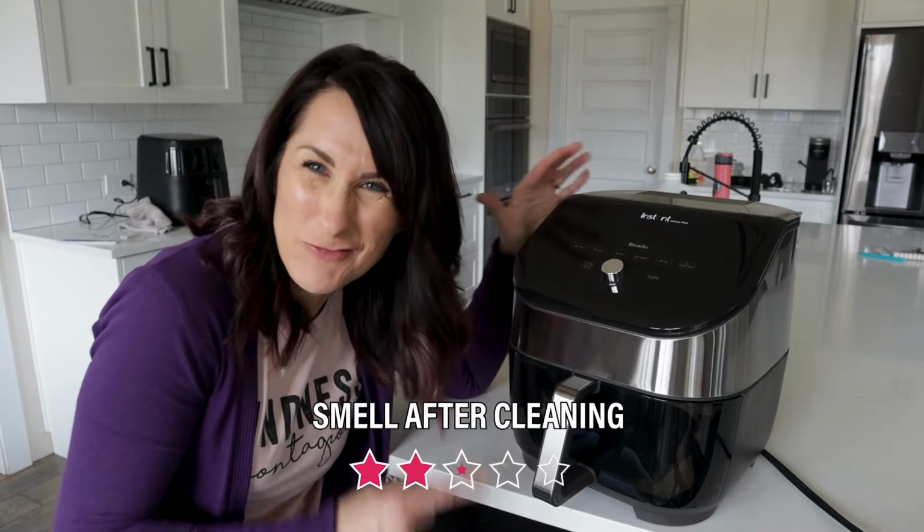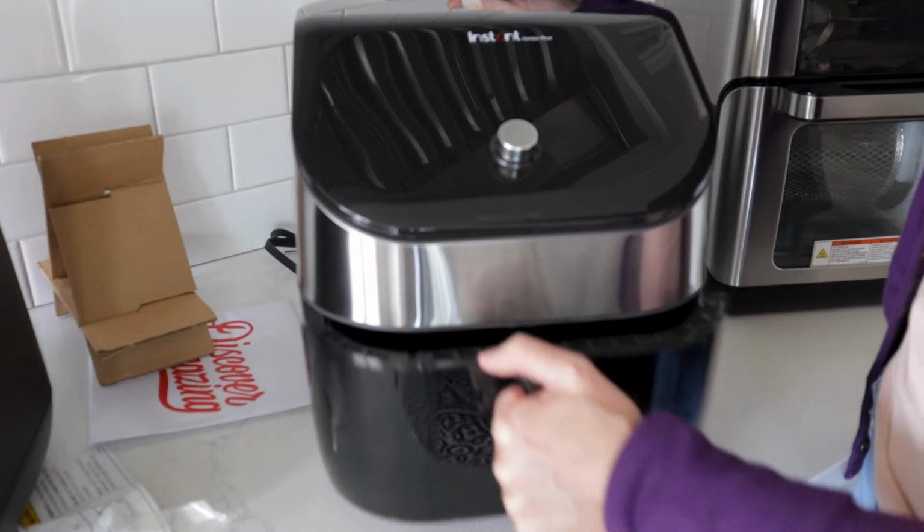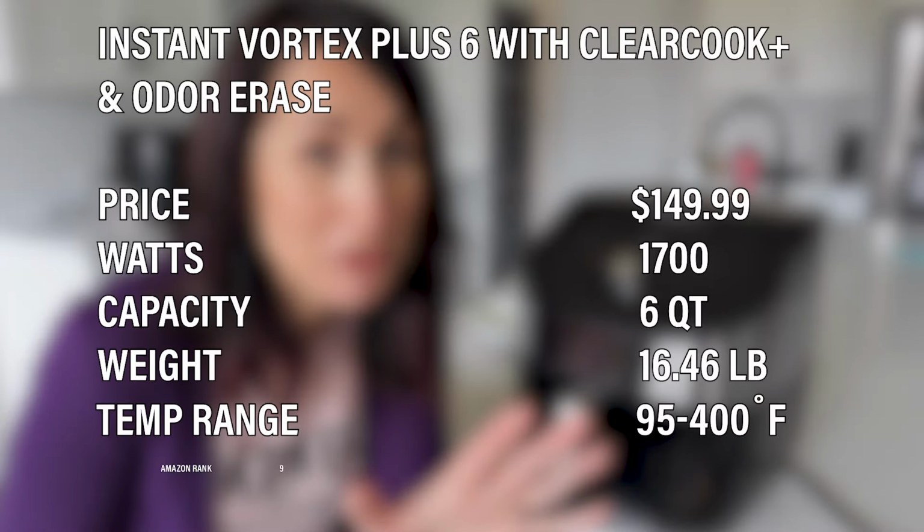And I just realized I forgot to share the specs of this one with you. This one retails at $150. It's 1700 watts. It has a 6 quart capacity and weighs 16.46 pounds. I don't know why they just didn't say 16.5. Okay, whatever.